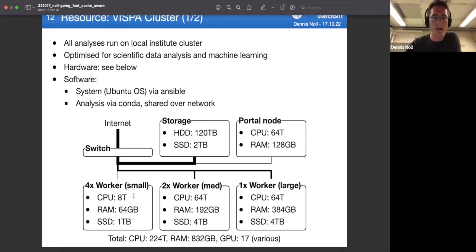And then we have different instances of worker nodes totaling about 224 CPU threads and about 832 gigabytes of RAM. And because our cluster is also tailored to machine learning applications, we have 17 different GPUs on the various workers. So this was our hardware setup.